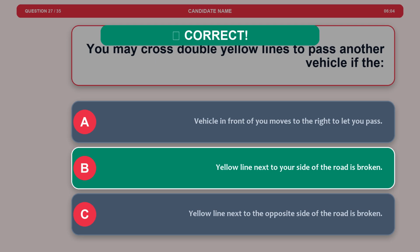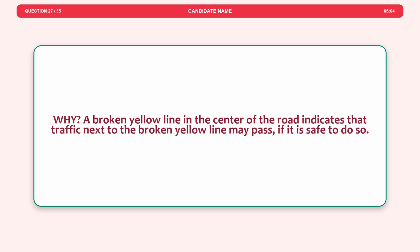The correct answer is option B. Yellow line next to your side of the road is broken. Explanation. A broken yellow line in the center of the road indicates that traffic next to the broken yellow line may pass, if it is safe to do so.